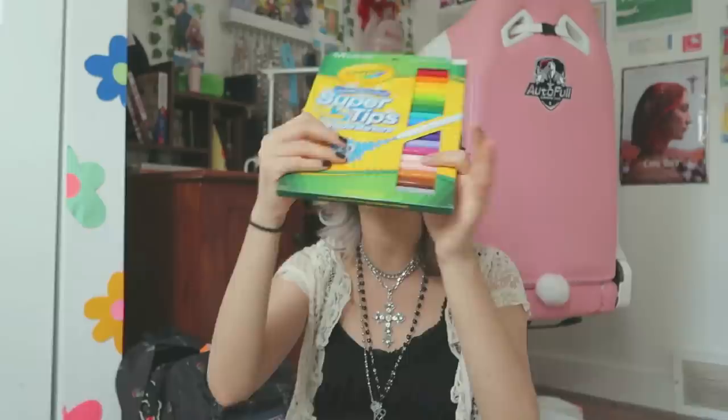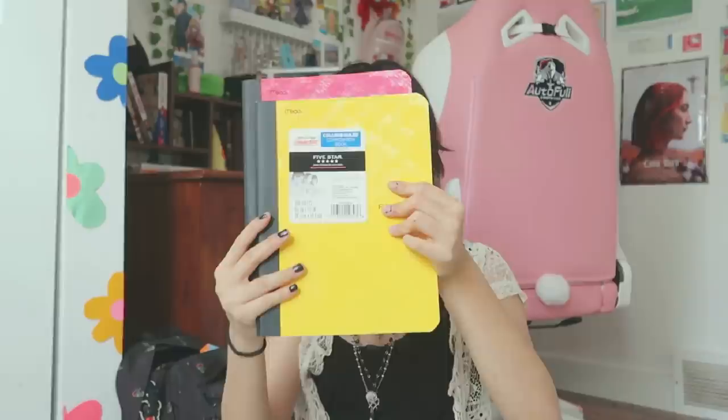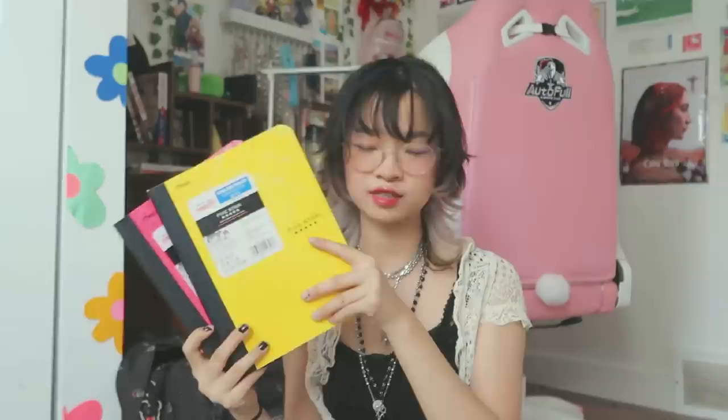I got two spiral notebooks. I personally really like spiral notebooks because you can rip off the paper and then use them as lined paper. And these are the two regular composition notebooks. I got yellow and pink.